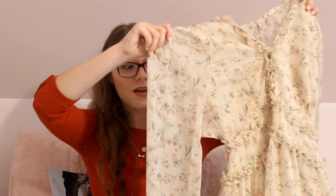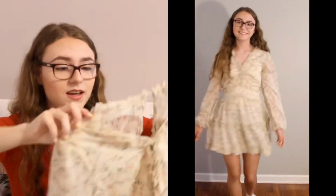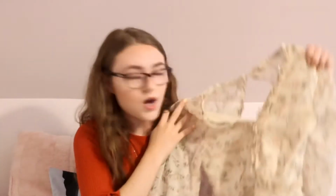It is gorgeous, so stunning. For $5, you can't beat that, folks. This is the best. When I saw this dress, I immediately snatched it and was like, I have to have this. This is just so elegant and girly and feminine. I love it, and you can wear it in the fall and the springtime, whenever. It's a dress all year round.